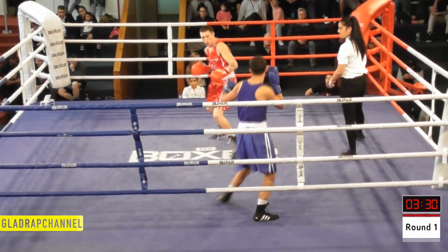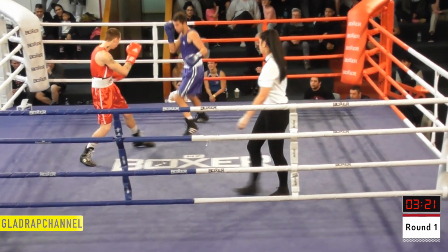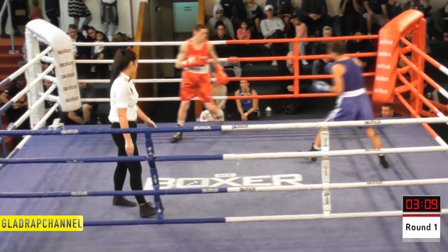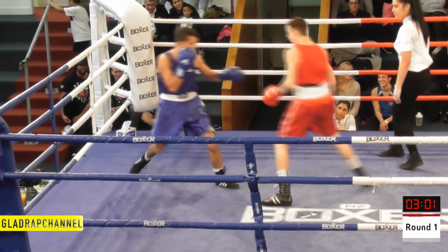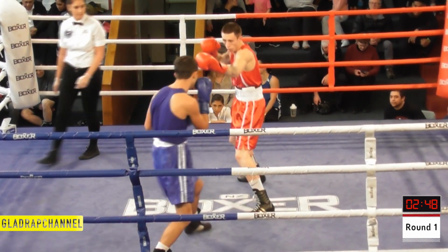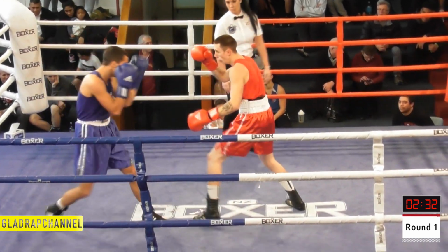Where we go, round one. Red corner comes flying out with the lead left hook. This one started fast, both of them looking very up for this one. Nice blue, utilising that right hand very well, going to the body and to the head. Nice jab there from blue again as well. Red corner coming in with a really open guard to start.